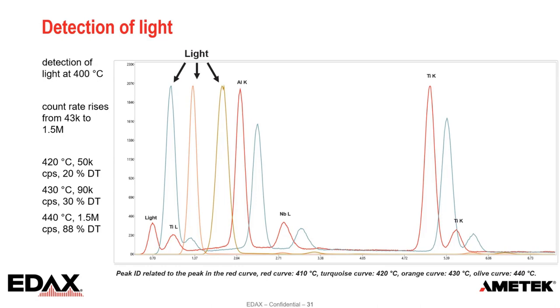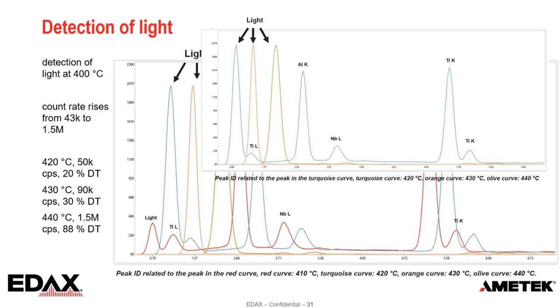At 420 degrees, the peak of visible light increases extremely, and apart from the shift of the spectrum, the peak height decreases. Regarding the spectra at 430 and 440 degrees, the intensity of visible light is so high that the peaks of the elements are relatively no longer visible. To compare the spectra and see what effect the increase of visible light and the saturation of the detector has, I have loaded only the spectra of 420, 430, and 440 degrees. An indication of detecting the visible light was also seen in the increase of the count rate.